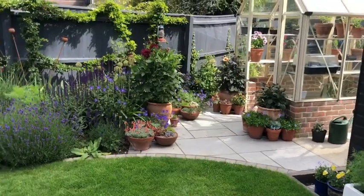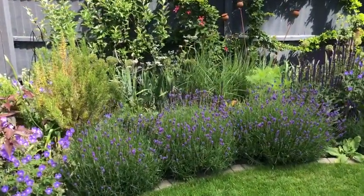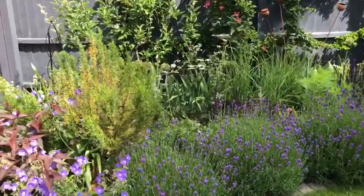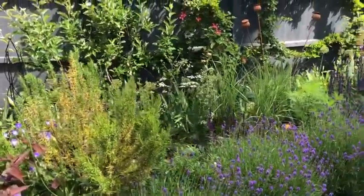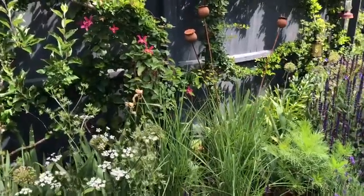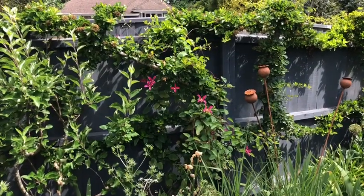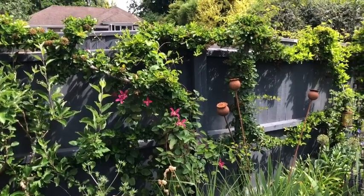And then the greenhouse, and the purple border here is not penstemon, it's lavender Hidcote, Geranium Brookside. We've got some Anthriscus Ravenswing and more grasses. And finally, the clematis growing up the pyracantha there is Princess Diana.